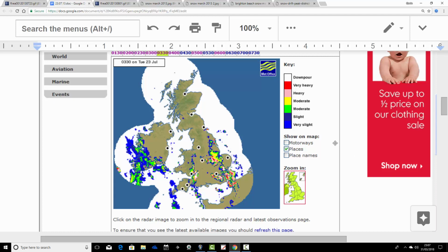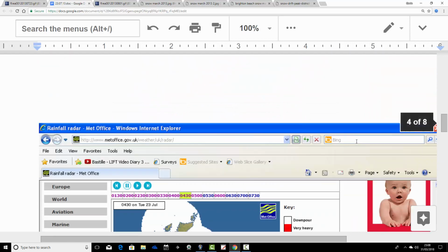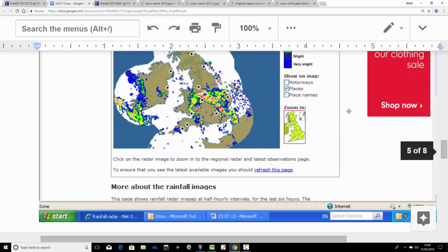Real downpour conditions. There's the scale. So when you get white appearing within these colours, they are downpour conditions, torrential rain, and no doubt very severe lightning and thunder as well. Look at that at 4:30 in the morning on the 23rd of July, how severe and widespread those thunderstorms were across many parts, particularly of Wales and through the Midlands and into East Anglia and southeastern England as well.